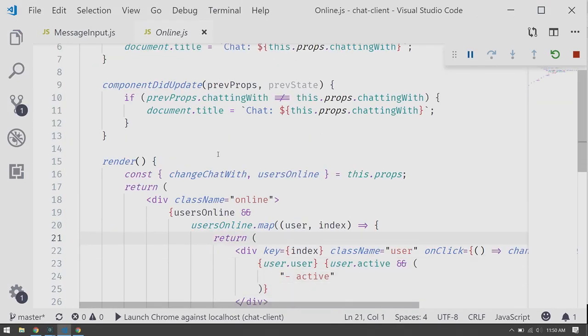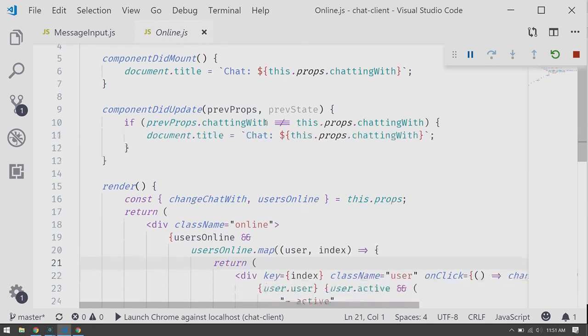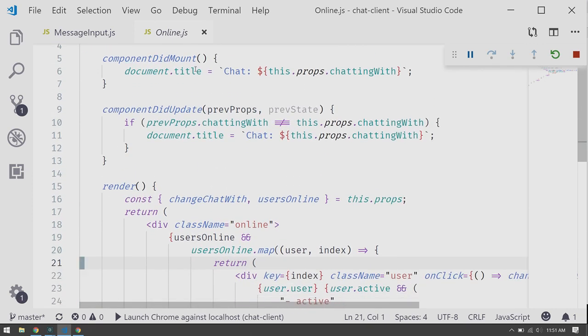Cool. So we've got our component. Our component's online, extends React component. So let's go over what this does. Is everybody familiar who uses React with lifecycle components on a React class? Cool. So when the component mounts, that is when the component basically initially renders in to the application, we set the document title equal to chat and then who we're chatting with.